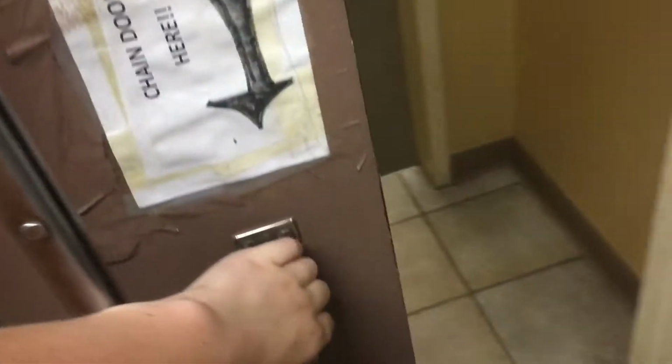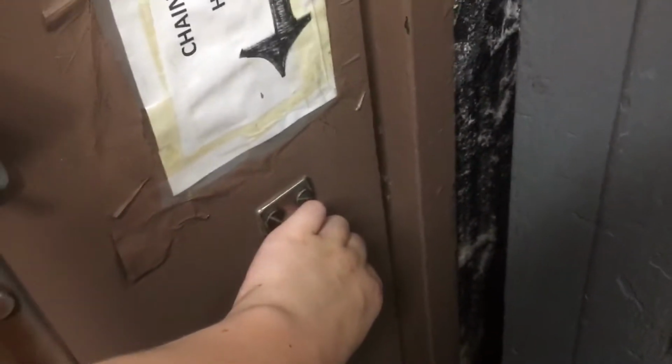Place my foot there so it won't close. Very squeaky gate, really heavy. This door slams really hard, so I'm gonna make sure it doesn't. Go down to the basement. Westinghouse did the EPCO SSL slap-on mod. That's interesting. Here's the basement.